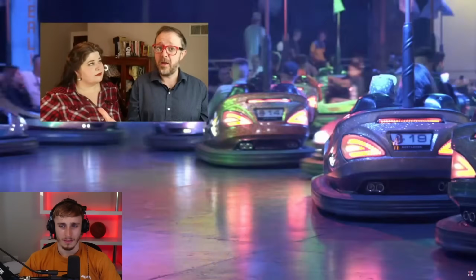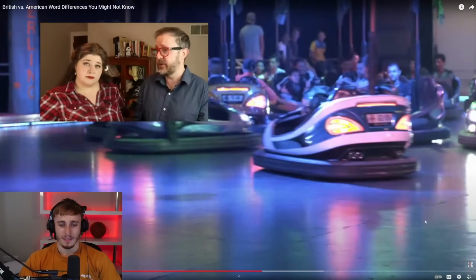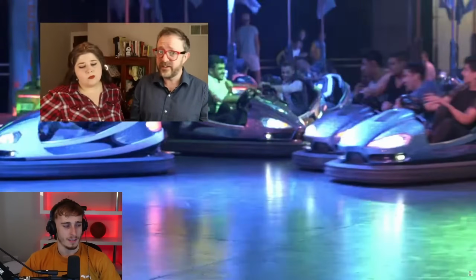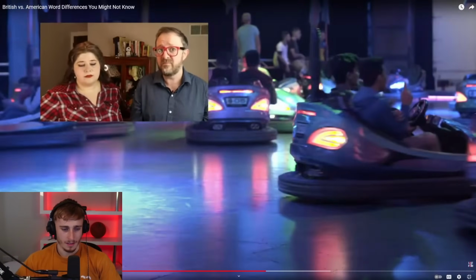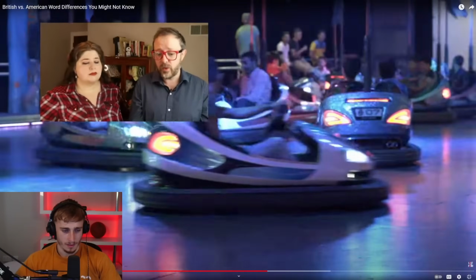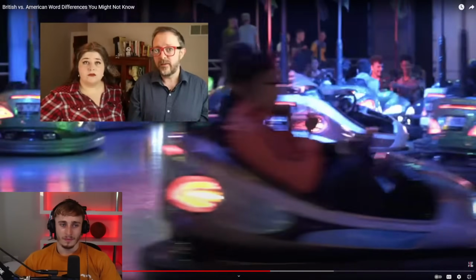Grated. Oh, you're at a fairground or a theme park and your niece says to you, I've got a good idea. Do you want to go on those things that bump into each other and give you a massive migraine afterward? What do you call these cars that collide like that? They're called bumper cars. Yep, not for me.